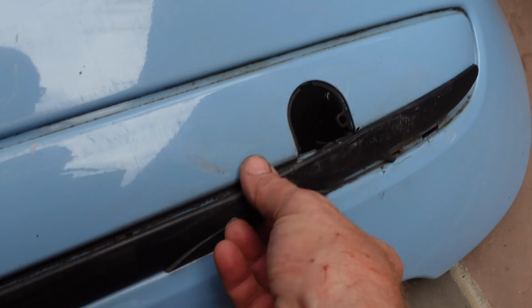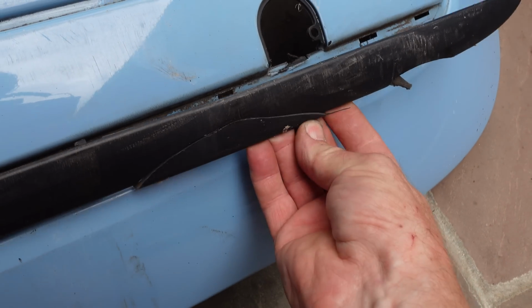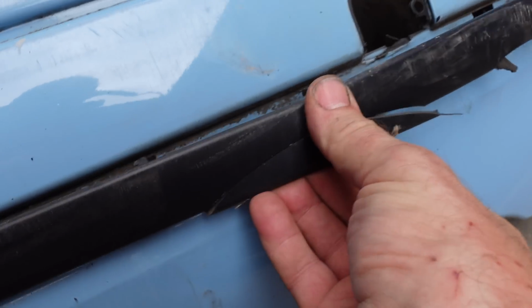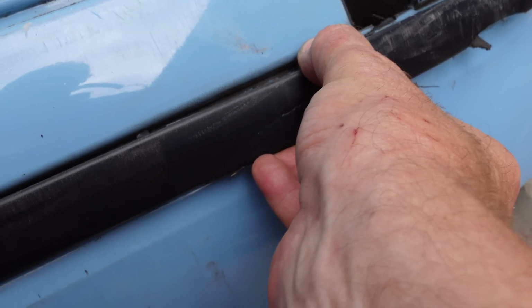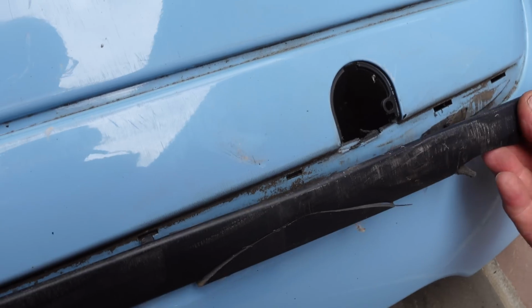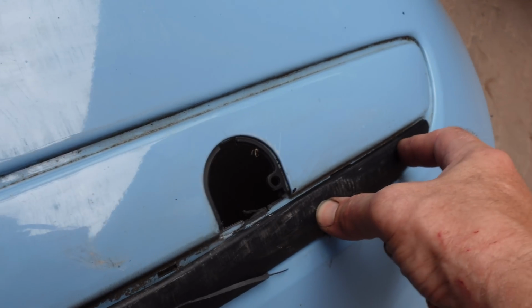And the black plastic bit has popped out, and this bit has cracked here. Now, as far as I know, I reckon I can glue that back together, because once you push it together like that, you can barely even see the crack. If I can glue that and tape it up until it goes off, once that's pushed back into position, you won't even see it. We've lost a tab here, but we can just glue it back. Not a problem.